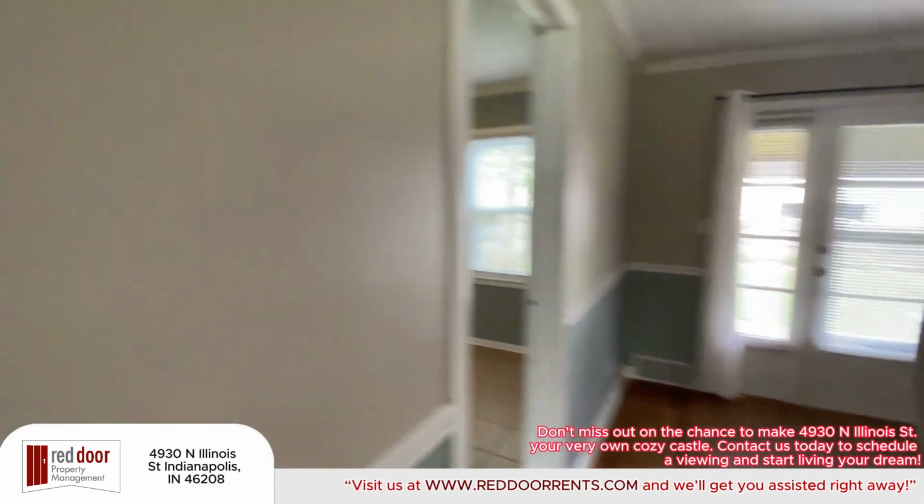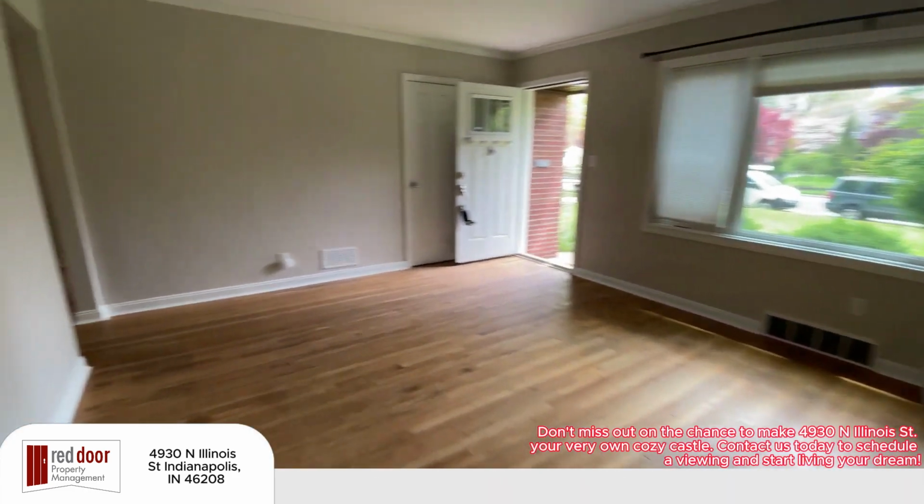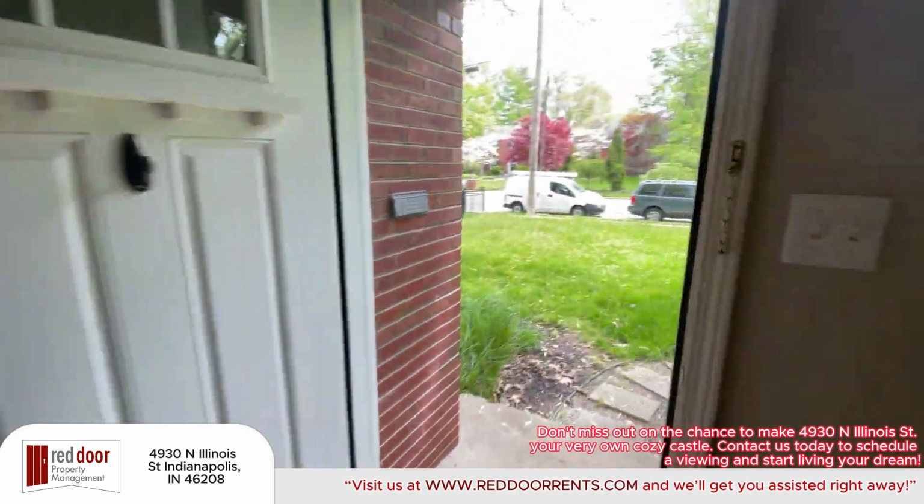Don't miss out on the chance to make 4930 North Illinois Street your very own cozy castle. Contact us today to schedule a viewing and start living your dream.